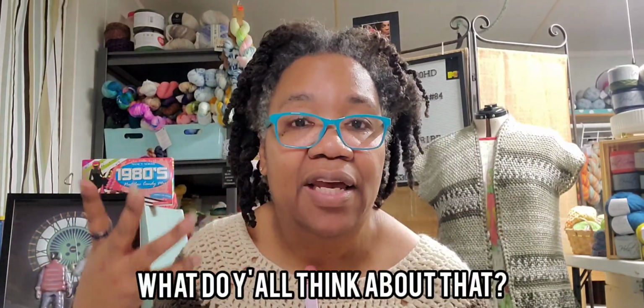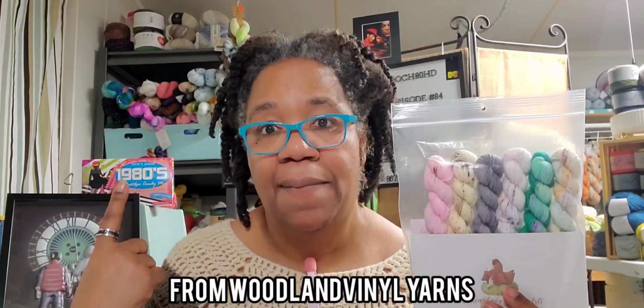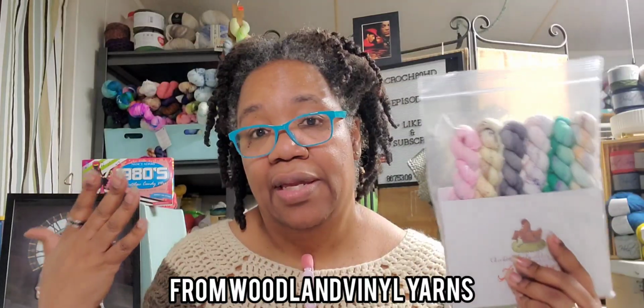I have a few ideas. I want to kind of do an 80s pattern roundup, you know, maybe in June or so leading up to it, so that we can really get our creative juices flowing. But I might do my 80s project with this yarn. And I also have a hank of Don't Stop Believin', so I can put them together. That is all of the stuff I got.